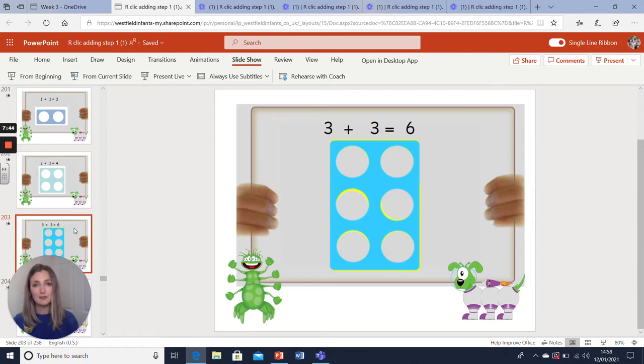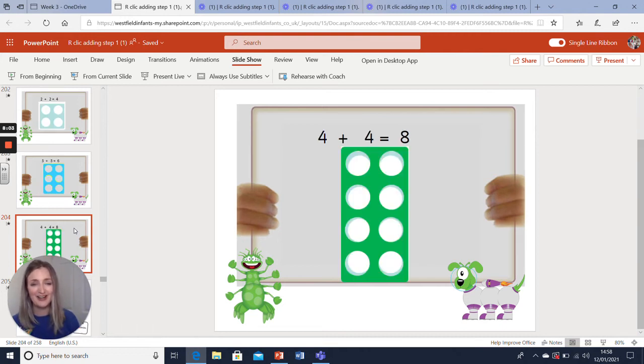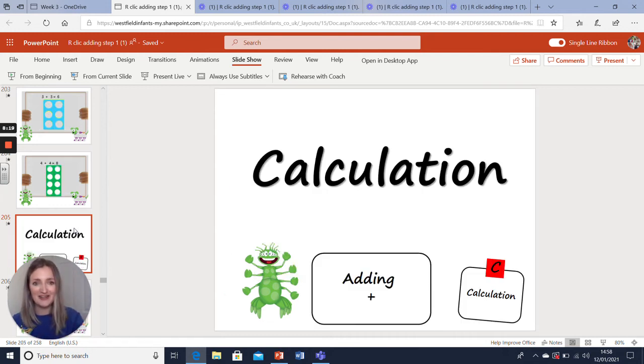Okay, let's read that number sentence. Three add three equals six. Eyes closed. Three add three equals six. Yes! Are you celebrating at home too? Last one. Four add four equals eight. Eyes closed. Four add four equals eight. Yes! Fabulous.